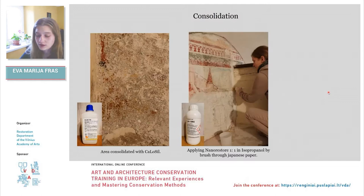Because of smaller particles, it penetrates deeper, and it was used in the lower parts of the wall where the plaster is broken and roughly cracked. You can see that on the left image. On all other parts of the wall, we used NanoRestore in isopropanol in concentration 1:1. We applied it by brush through Japanese paper in one coating.